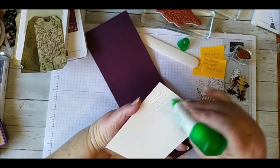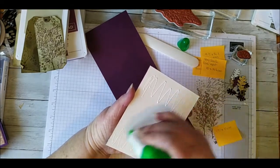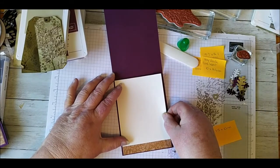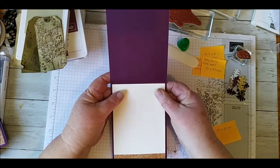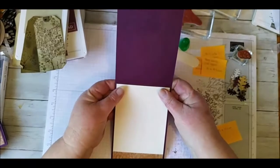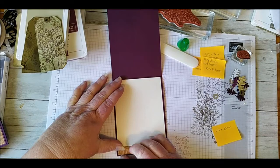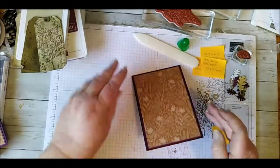Now I'm not using any dimensionals at the moment on this part of the card, just the fact that I don't want to have too much height, but I will be using dimensionals on my tags. Then we're just going to adhere that on the inside. Just move that into place where I want that to be. Okay, a little bit of glue oozing out there. That's all right. So there's the base of our card done.